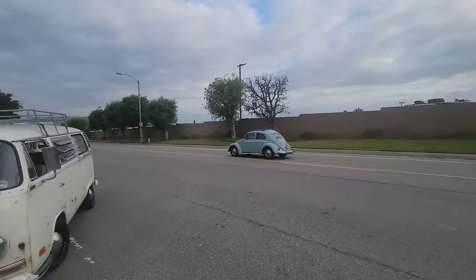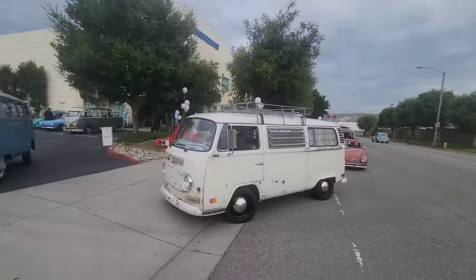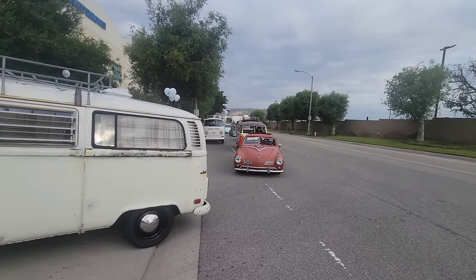Look at that guy coming in. That's a nice oval. That oval came through here. That's Horizon Blue. Original paint.